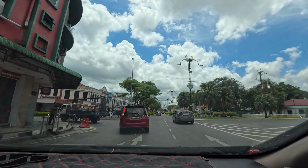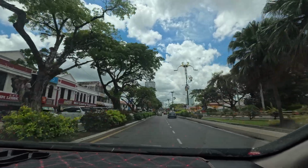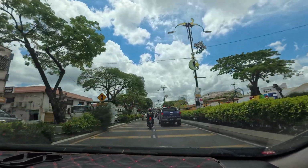This is the older part of Miri City. The whole city started from this whole area, so there's still some architecture that has been here from the last couple of decades with some new renovation.